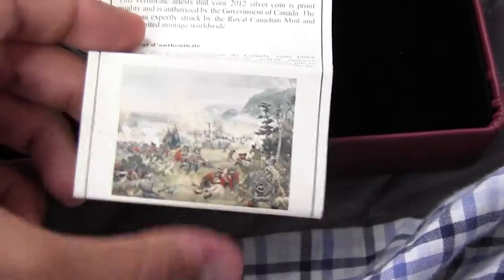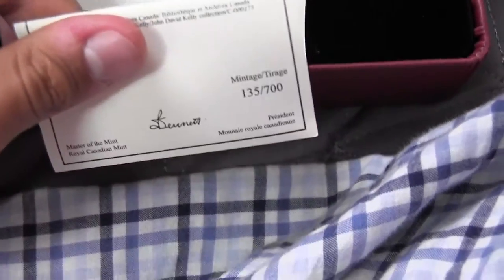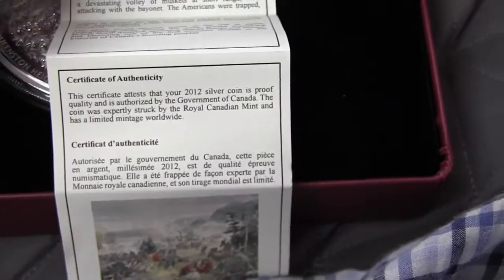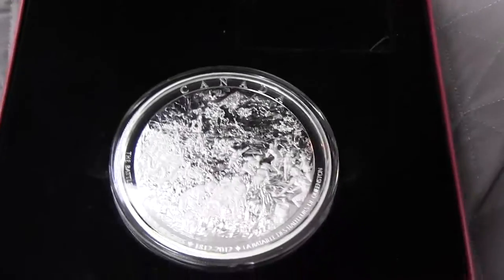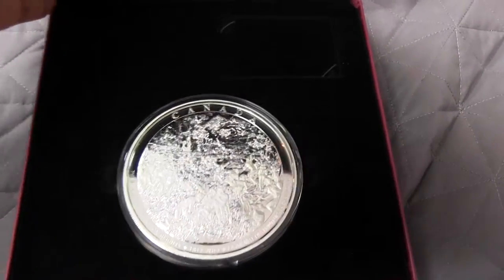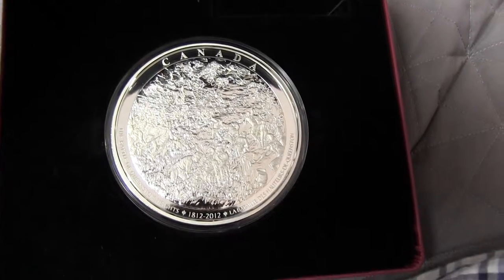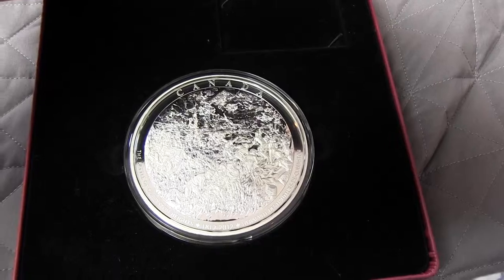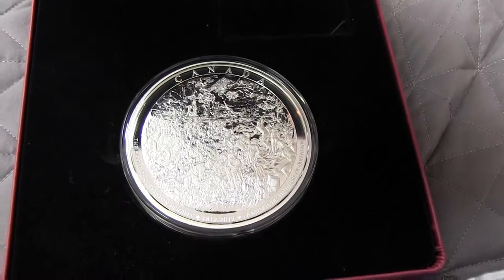And this is in French. Let's see what number I am. So it's 135 out of 700. That's the other thing. The mintage was quite low on this, which is obviously a bonus. Only 700 were minted of the Battle of Queenston Heights coin, which is always good in terms of raising its monetary value in the years to come.